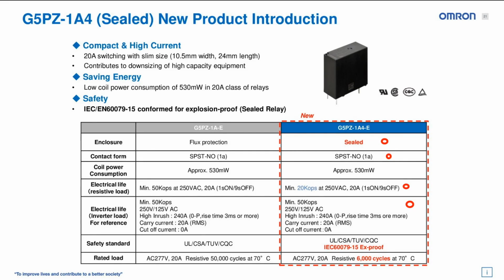So if that is of a necessity to you, it has safety standards existing and then the improvement of the anti-explosion rating. And lastly, it is important to note that there will also be a 277 VAC rating for 6,000 cycles. So this product is already released and available if you have a 20 amp need.